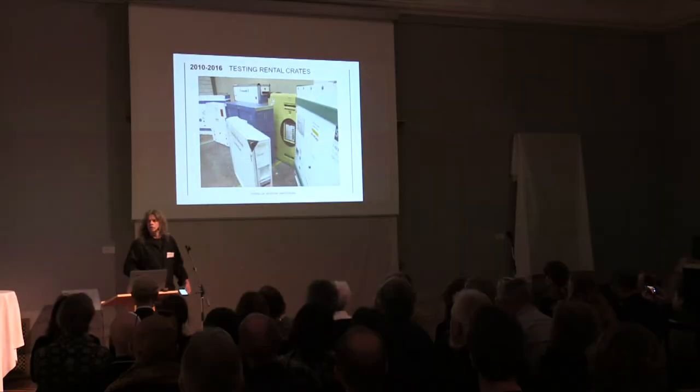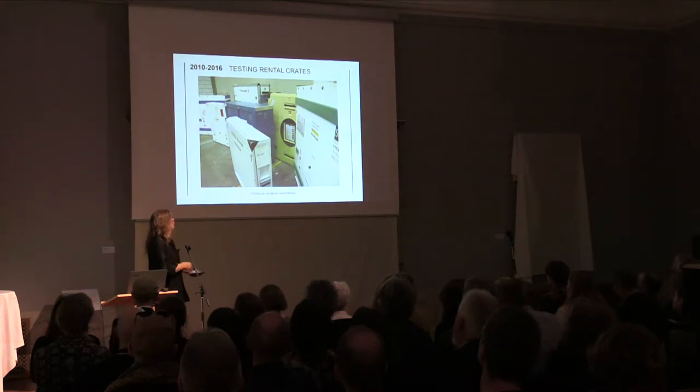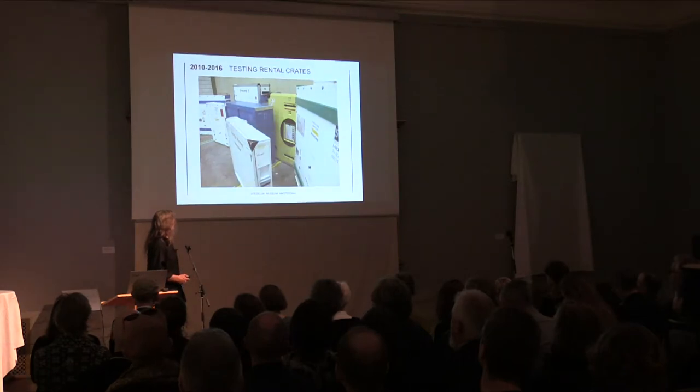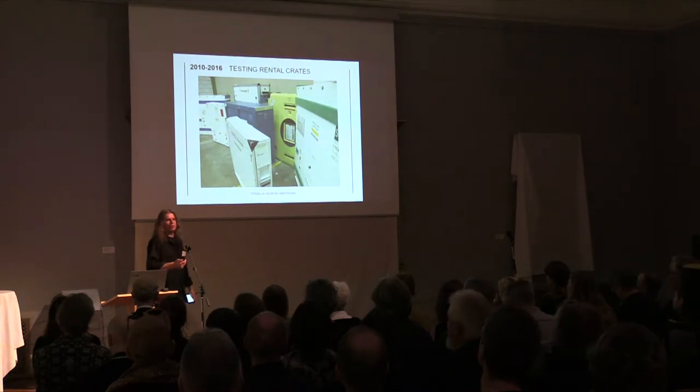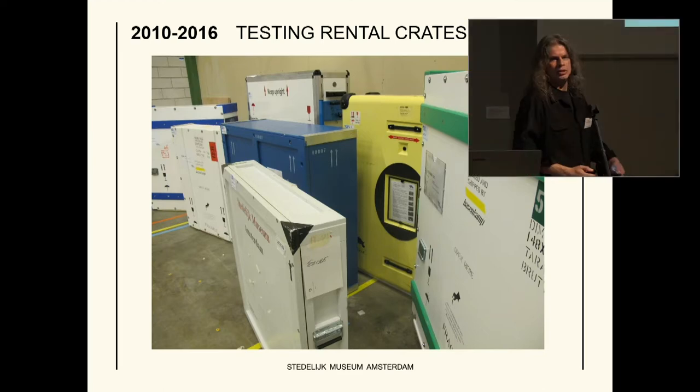This was a design that I was handed from my predecessor, and I thought, oh, it's a good design. It's got isolation materials in it, so we can also use it when we're doing air freight. But when we tested it, it was the worst performer in shock and vibration. It was the worst performer in climate change. So when you're testing your own things too, it's good to see what you're doing and if you're still doing it okay.